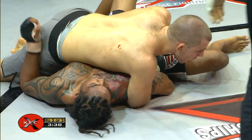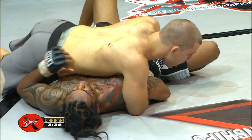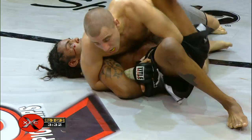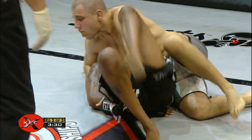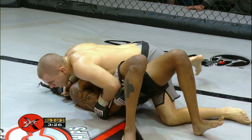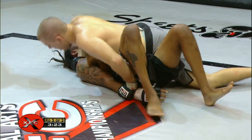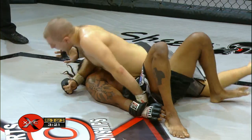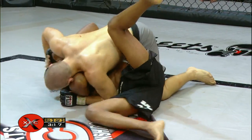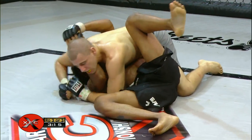Blood still streaming from under that right eye of Lutchmedial. Christodoulou's got an attentive left ear to his corner. They're telling him to stay relaxed, keep doing what you're doing. Plenty of time remaining to find something here, Tony. Good elbow. And again, wow, he's really busting up that cheekbone, a cut cheek under the right eye, Frank.